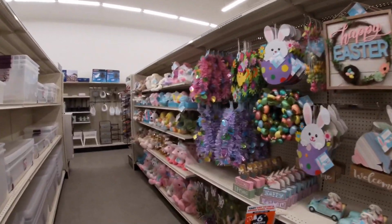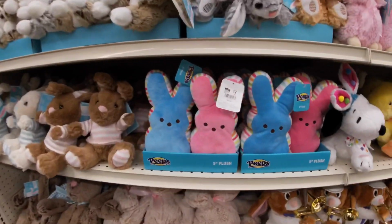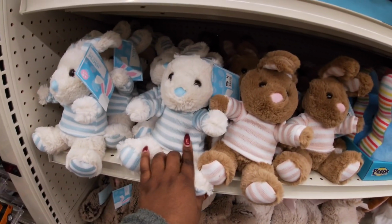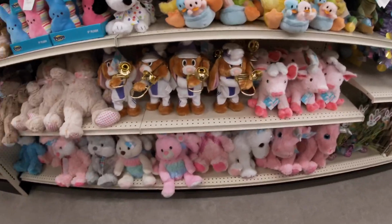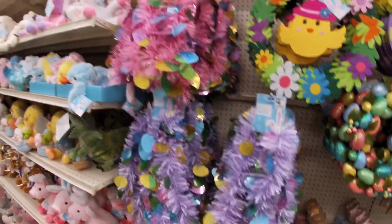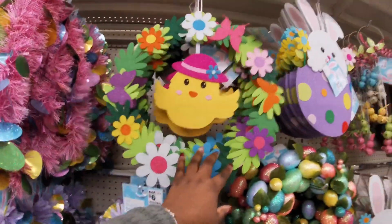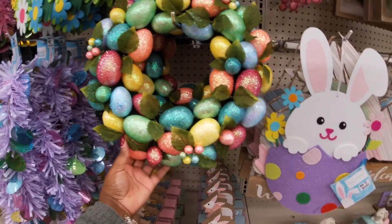Okay, so they have the Easter out over here in the Easter section. This is cute. The Peeps, $7. $4 for the bunny. They have it in brown and white with the blue sweater, brown with the pink sweater. It's pretty. This garland is $6. Purple with the eggs. Then they have pink with the eggs. And right here they have $6 for the garland. $3 for the bunny.